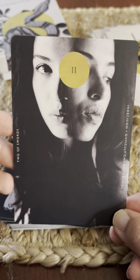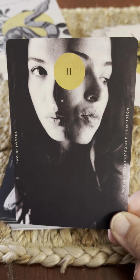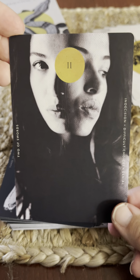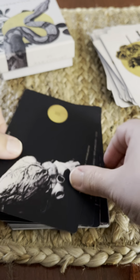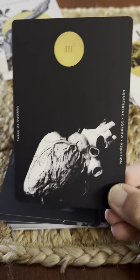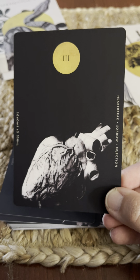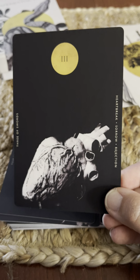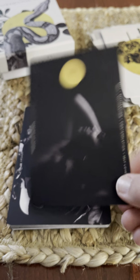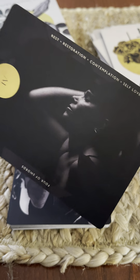And the Two, yeah, it definitely makes me think of that indecision, you know, which way to go. Kind of being of two minds here in the same body. Three. Y'all know I'm a sucker for the Three of Swords card, and I'm a sucker for anatomical hearts. That's perfect. Yep, that's perfection. We're done. We need go no further.